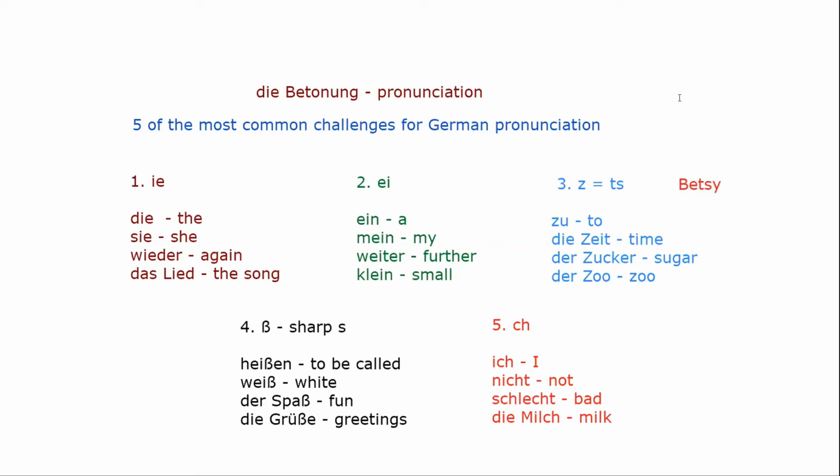Then the other letter is the S. I mean, Germans call it the SZ, and it's a really sharp S. So not soft at all. So it would be heißen, weiß, der Spaß, die Grüße. It's a little bit like when you say in English, miss, that miss. Yeah, so it's heißen, weiß, Spaß, Grüße.